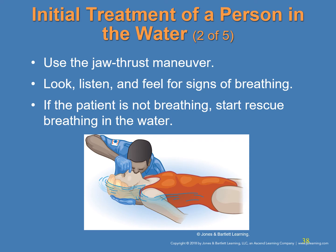Use the jaw thrust maneuver to open the patient's airway. Do not hyperextend the neck. Look, listen, and feel for signs of breathing. If the patient is not breathing, start rescue breathing while the patient is still in the water.